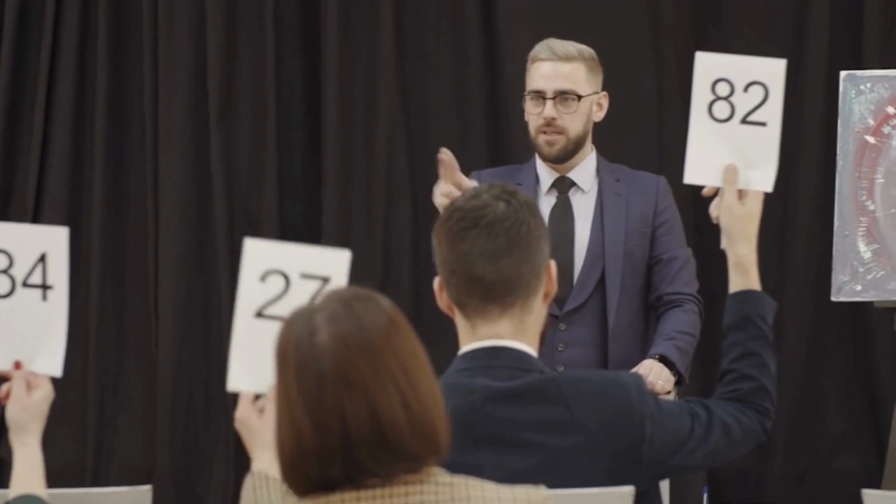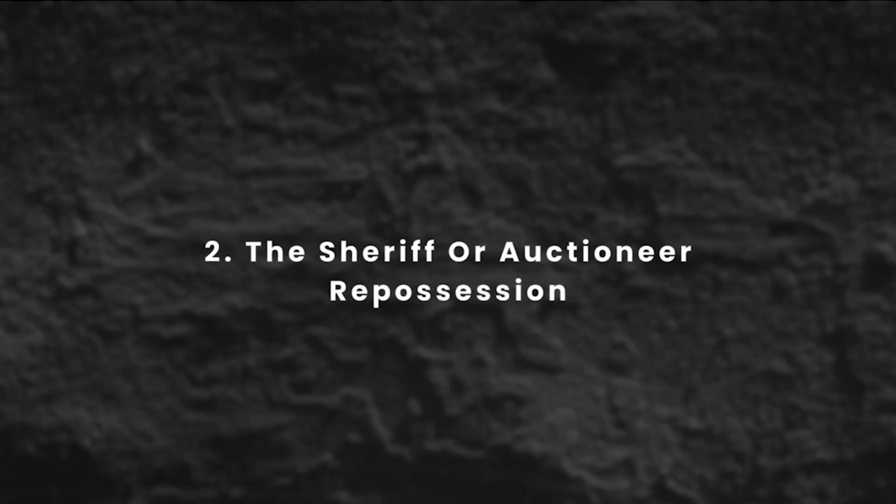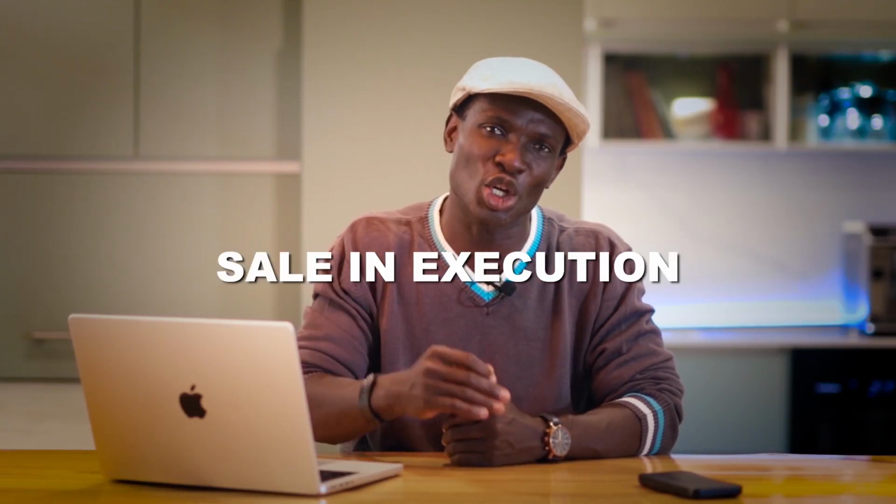Next, there is the actual repossession at the sheriff or auctioneer office or even at the subject property. You see, in most cases, once the legal process has been carried out and the property is sent to a public auction, it's done at the sheriff's office. Sometimes, literally at the subject property, and it's sold to the highest bidder. This process is known as the sale in execution.